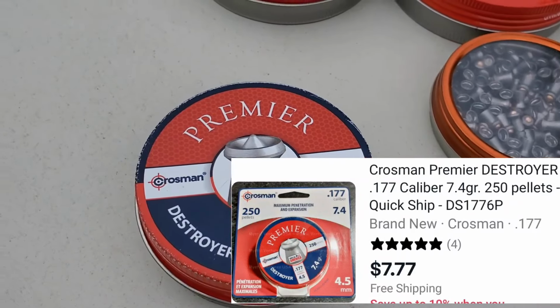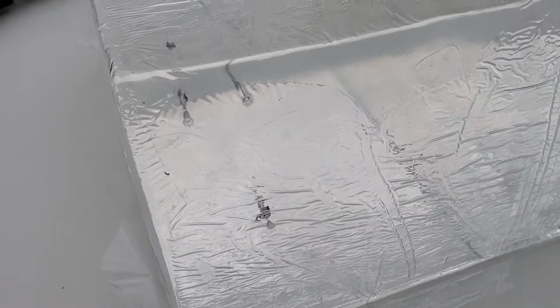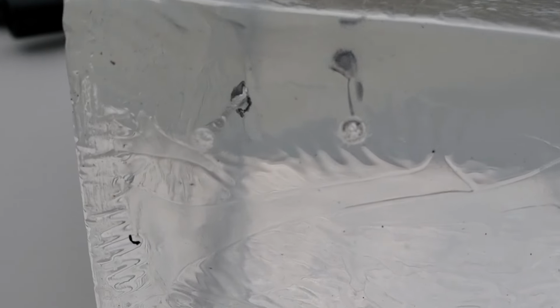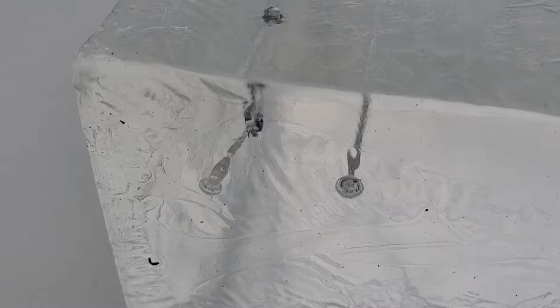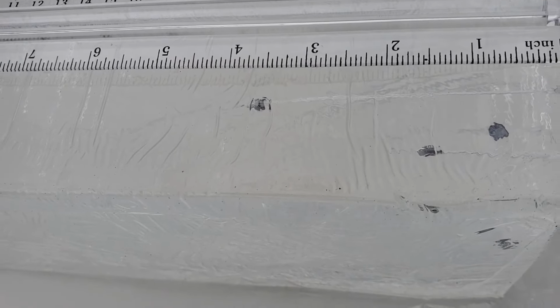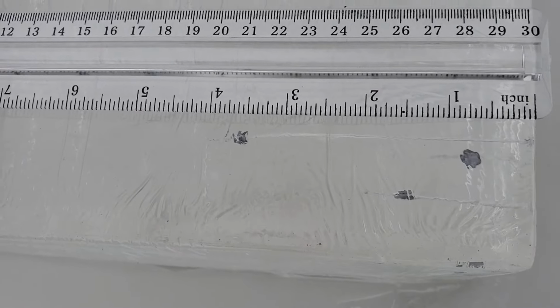Alright, we got the Crossman Destroyers next, 7.4 grains. Alright, you guys, so right there, that was the Crossman Destroyers. You can see the wound channel right there. It made it farther than the Daisy hollow points, but if you look at the wound channel, it's a lot skinnier than the Daisy hollow point. I don't know if you guys can see that. The Crossman Destroyers penetrated a little bit less than 4 inches.